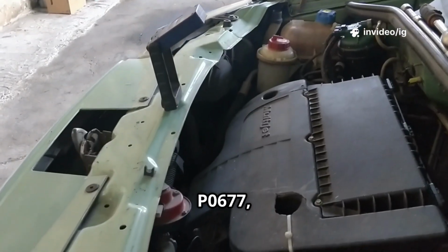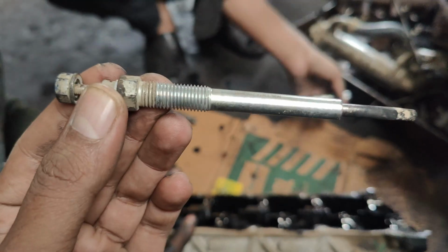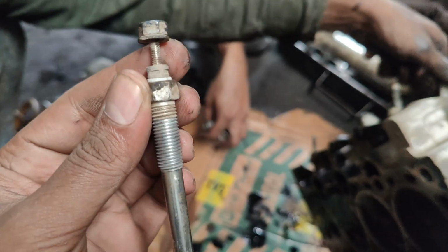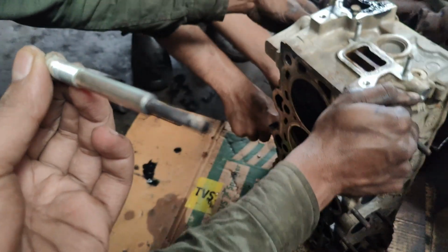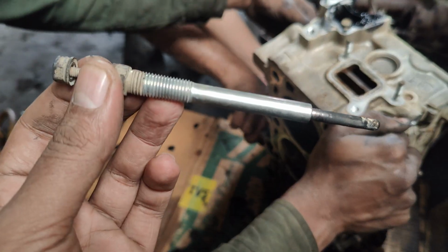To diagnose P0677, check these key parts. Glow plug for cylinder 7. Location: threaded into cylinder 7 on the engine block near the fuel injector. Function: preheats the cylinder for cold starts. A bad glow plug won't heat properly, making the engine hard to start.